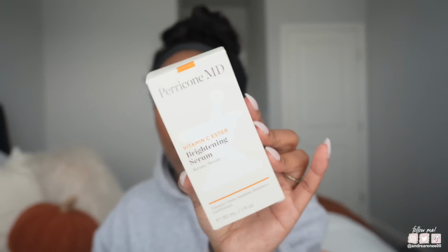Okay, so I have this brightening serum. This is the Vitamin C Ester Brightening Serum by Perricone MD. This is a great stocking stuffer for the skincare junkie. So if you know they love skincare, if you know they love serums, especially serums with vitamin C, I think this will be a great little stocking stuffer as well. And I know somebody that loves, loves, loves her serum. So I'm going to be gifting this as well.